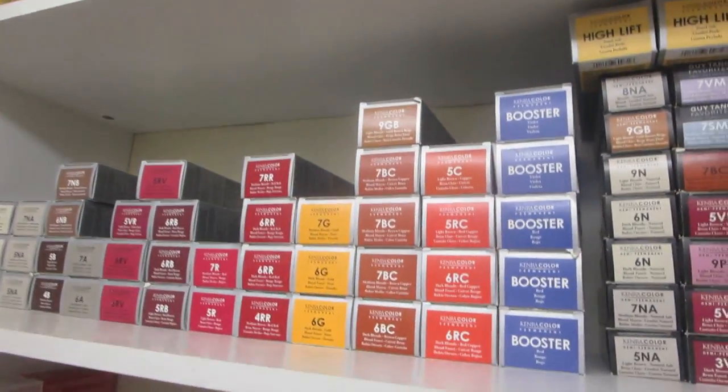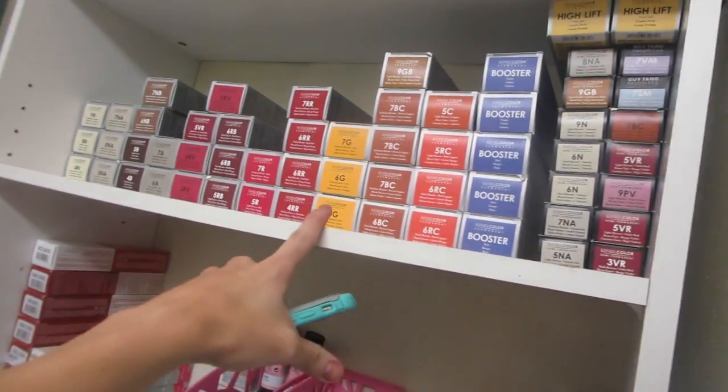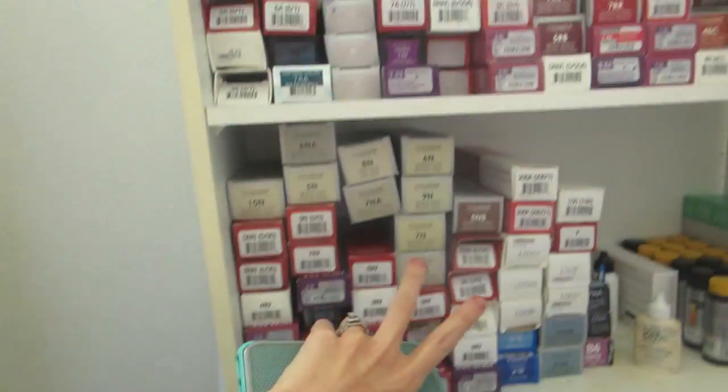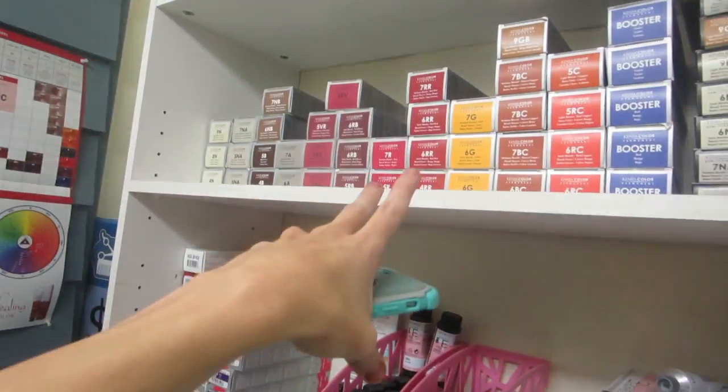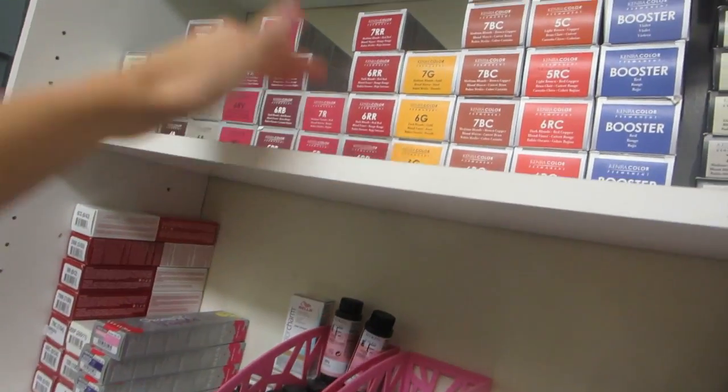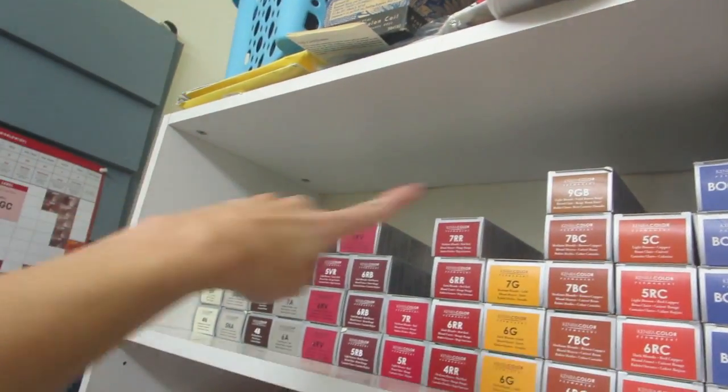Here's my color. I know I've shown y'all my color room before, but here's all my colors. This looks all organized. These are the ones I haven't opened the box yet. And these are the ones that look all crazy, that have different ones, that have all been open. Whenever I run out over here, I come over here and get one of these. And you can see normally these are filled up to the top.